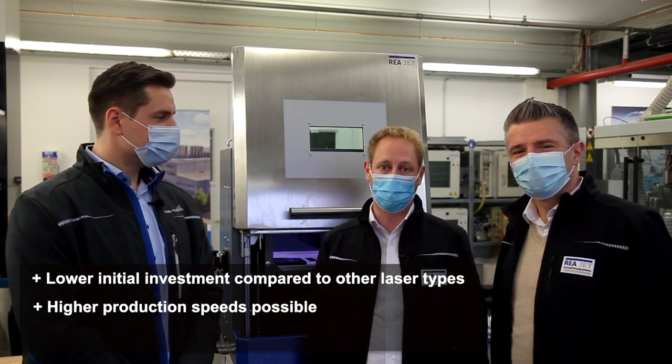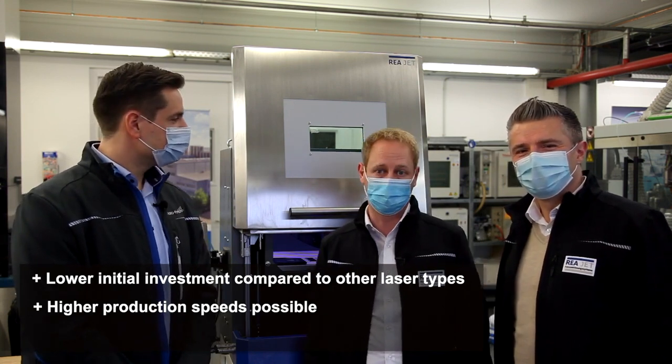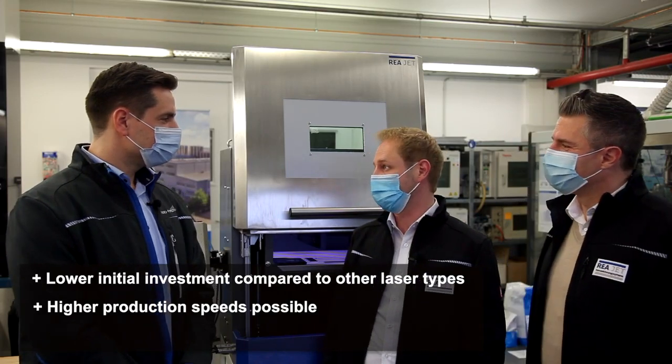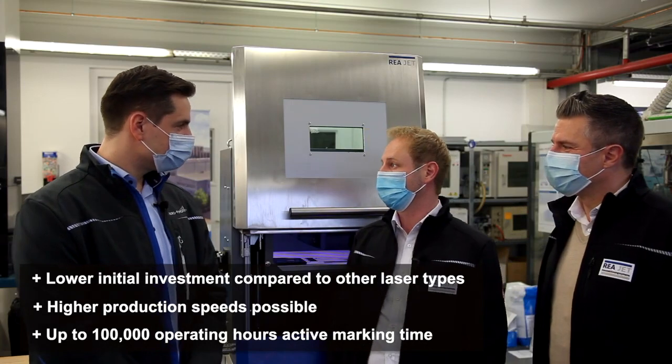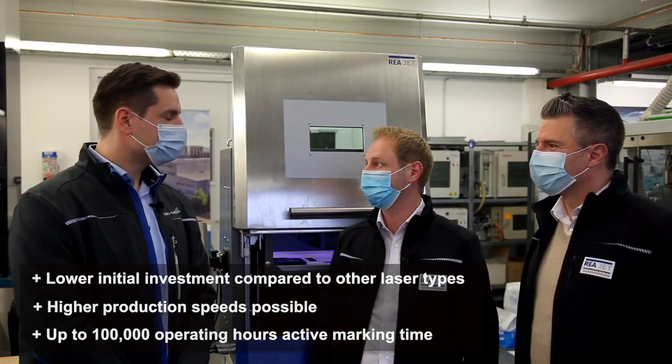And we do not use fragile crystals for generating the laser beam here, but rather the active printing time of the laser is 100,000 operating hours before the beam source has to be replaced.